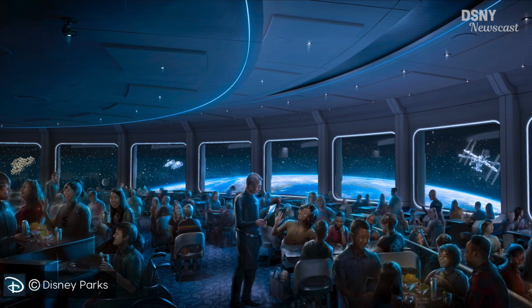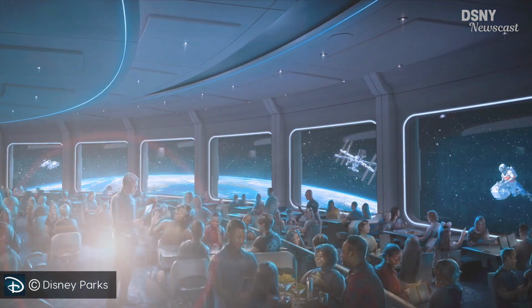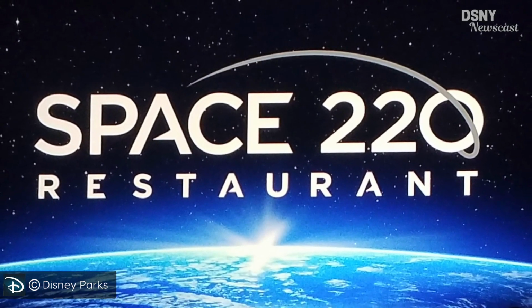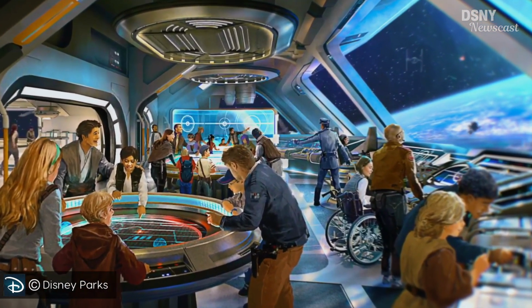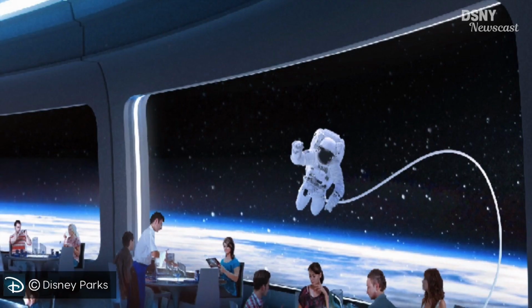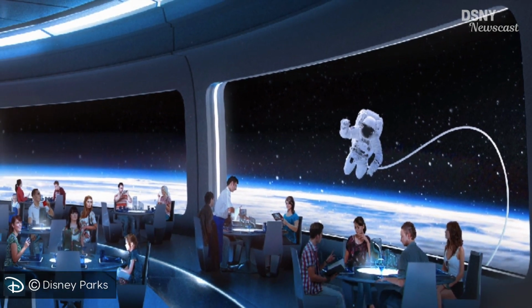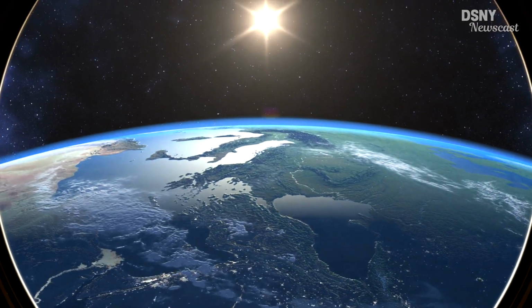Although this concept of digital windows also brings us to another project that shares the exact same technological concept, and that is the upcoming Space 220 restaurant over at Epcot that is still awaiting its opening at some point within 2021. And so between these two projects of the Galactic Starcruiser and Space 220, a lot is riding on this digital window concept delivering in a big way, and hopefully convincing your eyes into thinking that you're staring out into space. And so that's where this patent comes into all of this.